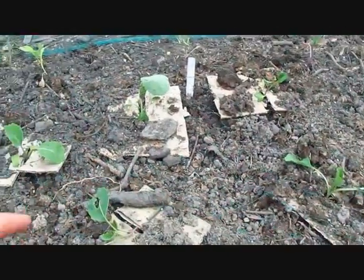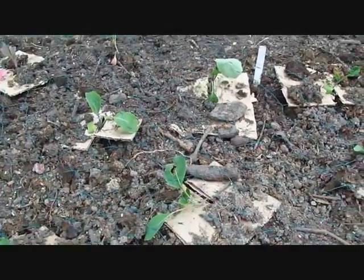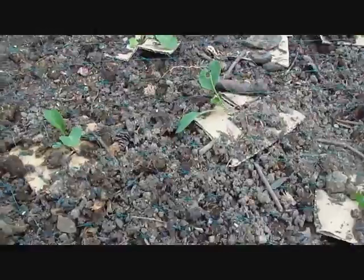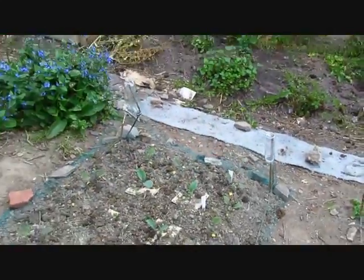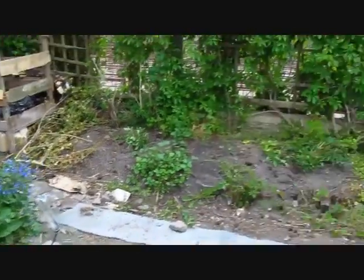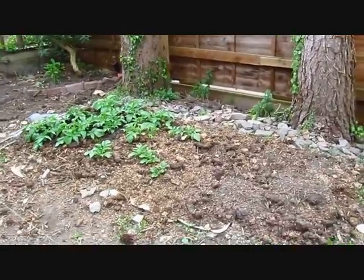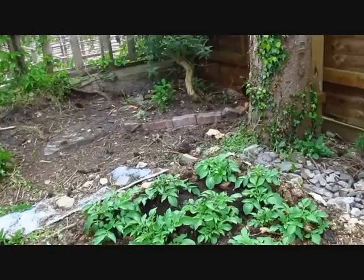And you see, one of them I managed to chop the cabbage in half, so I don't know if that's going to come back or not. And these little ones here, these are Offenheim cabbages that Alison gave me that seem quite happy. Great, what else is going on? The potatoes are doing really well and need covering up with a bit more earth or straw or something.